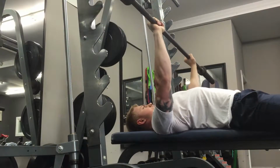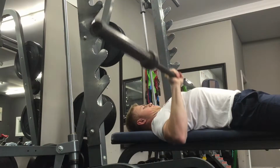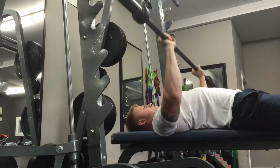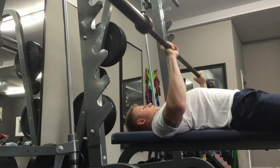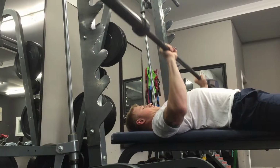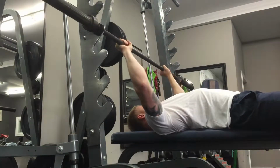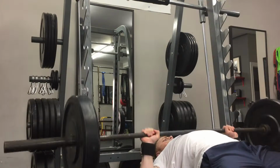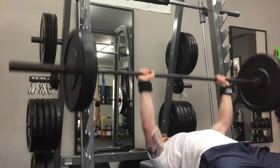Currently sitting around 156. What's the exact number I got there? 156.4 pounds, looking at my journal. So weight is steadily dropping and the strength is still holding up good as we approach the contest in 9 weeks. So let's get this show on the road.